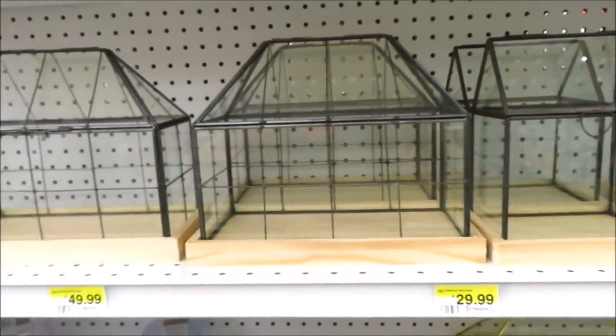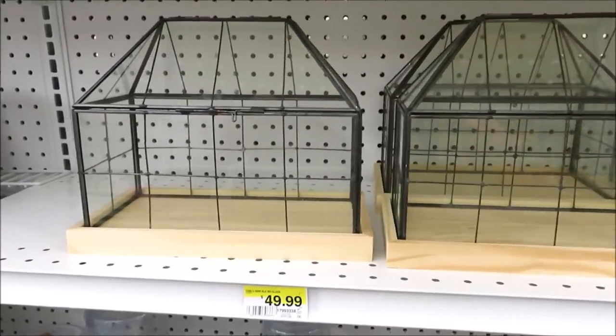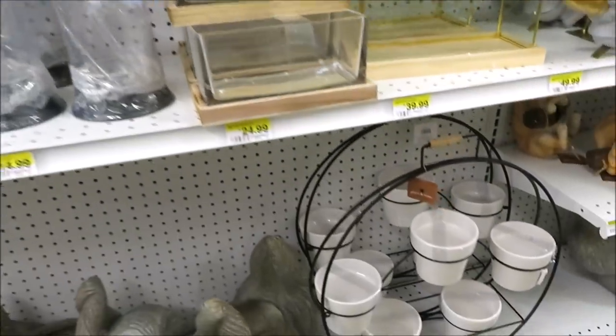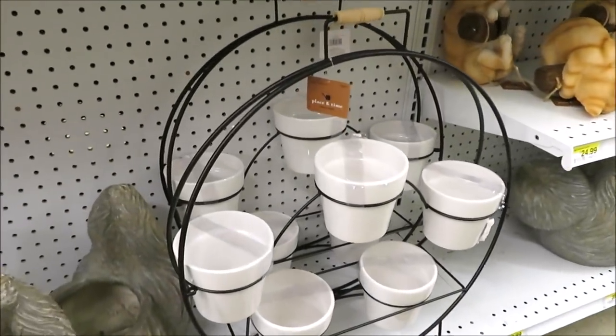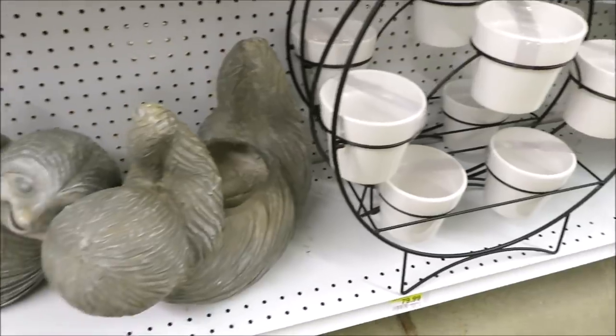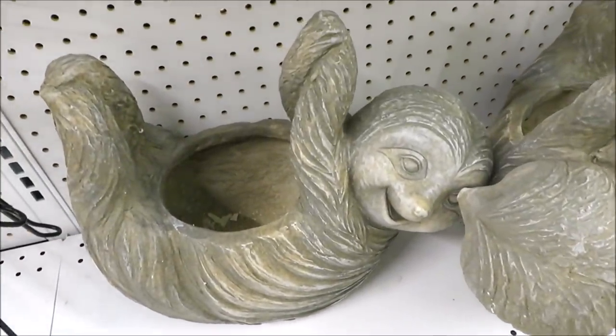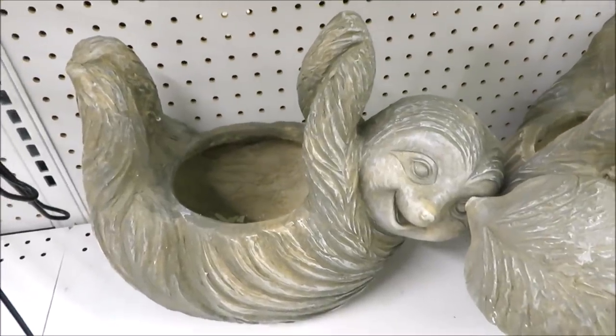Of terrariums, and I'm loving this one for $19.99. Down here there's something I have to show you guys. I do love this round planter, and that one is $79.99, but they also have this adorable little sloth for $59.99. Now let's turn around and look at some Easter.